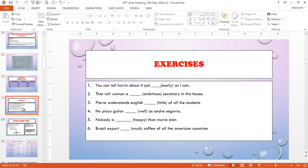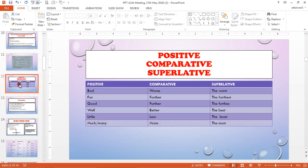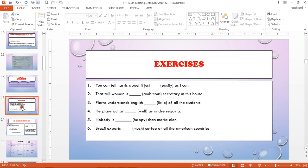The last one, Brazil export much coffee of all American countries. Look at much. Because this is superlative degree, we have to find much. For the superlative form, it will be the most. So: Brazil exports the most coffee of all the American countries.